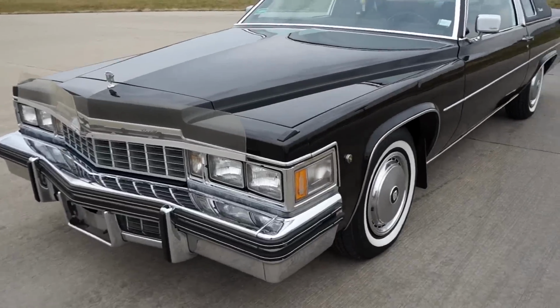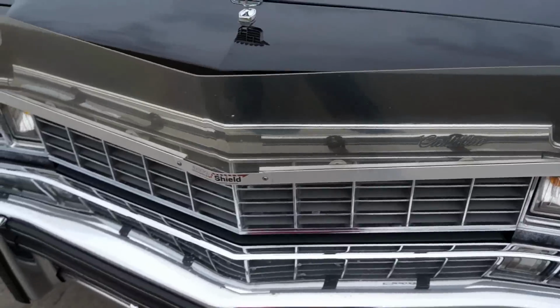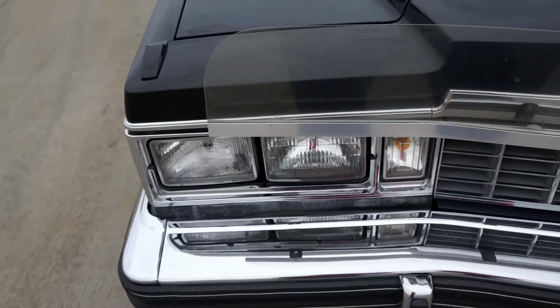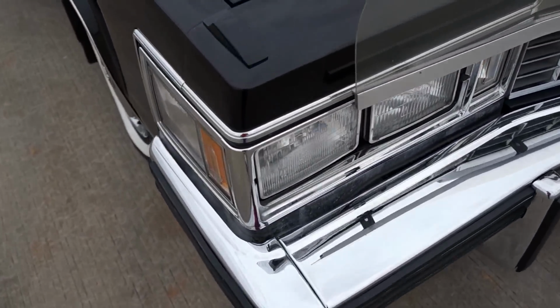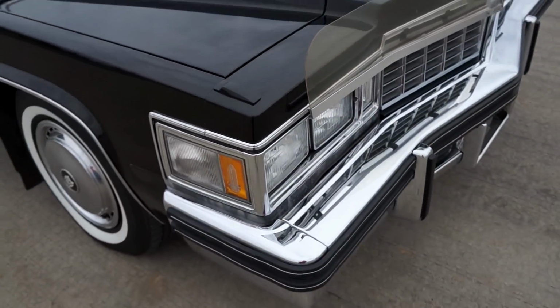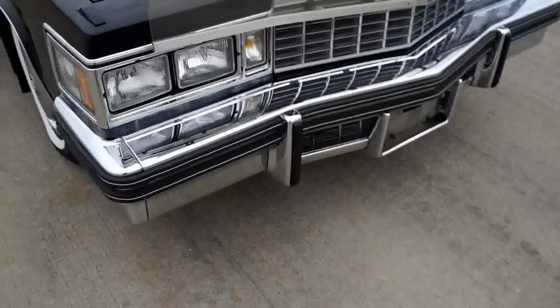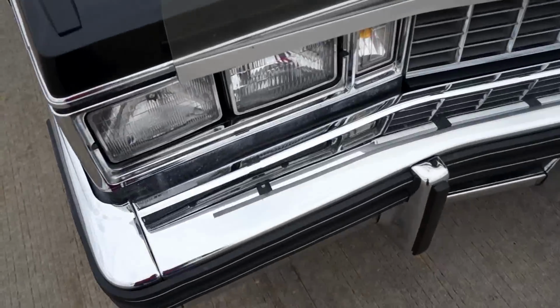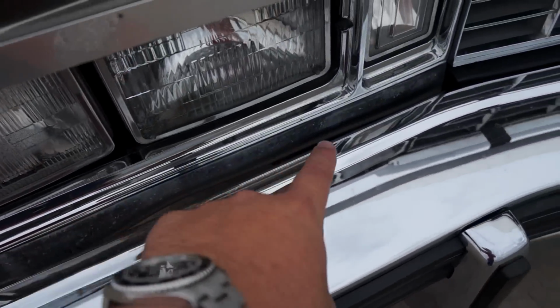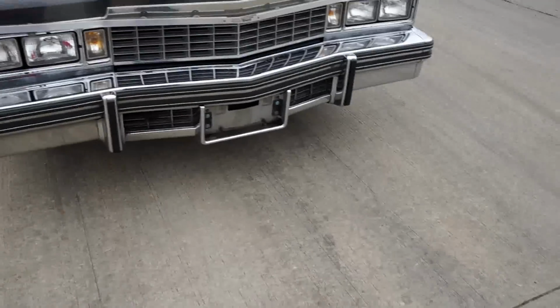The lights here, all of the lights are in excellent shape. There is no cracking, no fading, no crazing, nothing of that sort. These little wing lights here, all of that stuff works. High beams, turn signals, it's all functional. Look at that chrome. That chrome is just clean enough that you could eat off of it. Now, these little filler panels down here are a little faded, but they're present. They're not missing. Usually they're missing. Everything else up here up front is great.